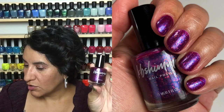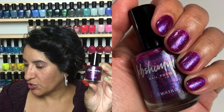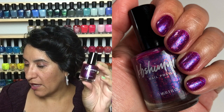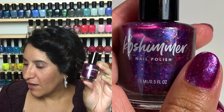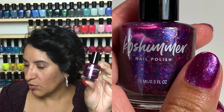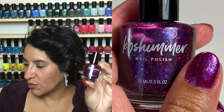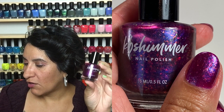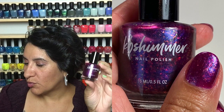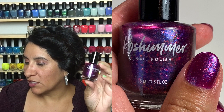So, don't we all just wish we had a crystal ball to tell us the future? Who would we marry? Would we get the job? Do we need to stock up on toilet paper again? We probably do. Just imagine the riches and jewels to be had if we could predict the future. Foreseeable Fuchsia is a rich purple-leaning fuchsia polish with a blue shimmer set off by gleaming red and pink flakies. This polish may not tell you the future, but you will feel rich with this jewel-like polish covering your nails.